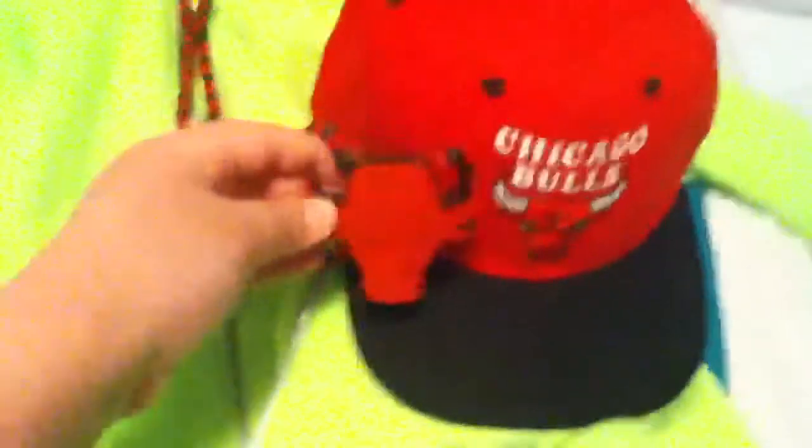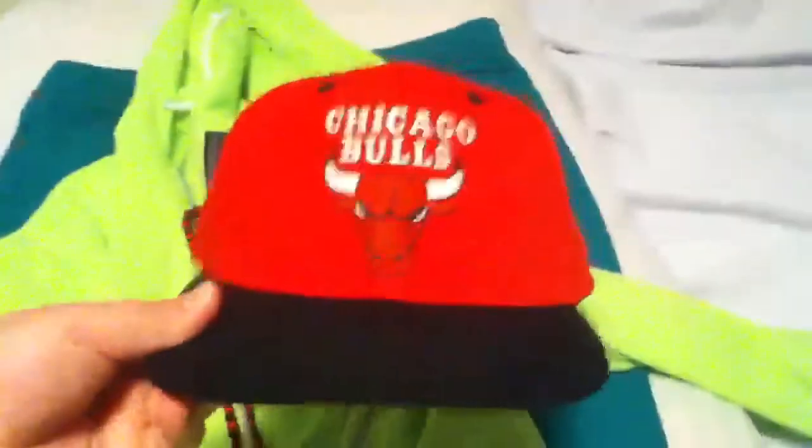So yeah, as you can tell, I'm gonna rock it with this because they both are Chicago Bulls and the same colors. So yeah, I'm probably gonna be rocking these with my red skinny jeans and my red Jansport. Probably put a fit of the day video on that, and probably my right here, my Drake hoodie. So yeah, alright.